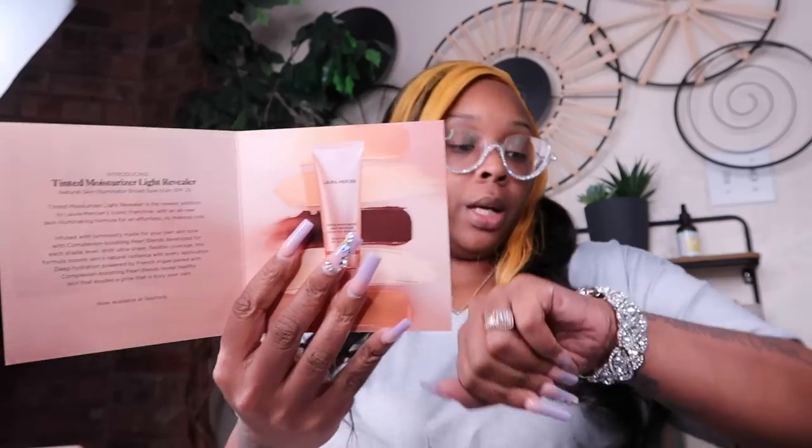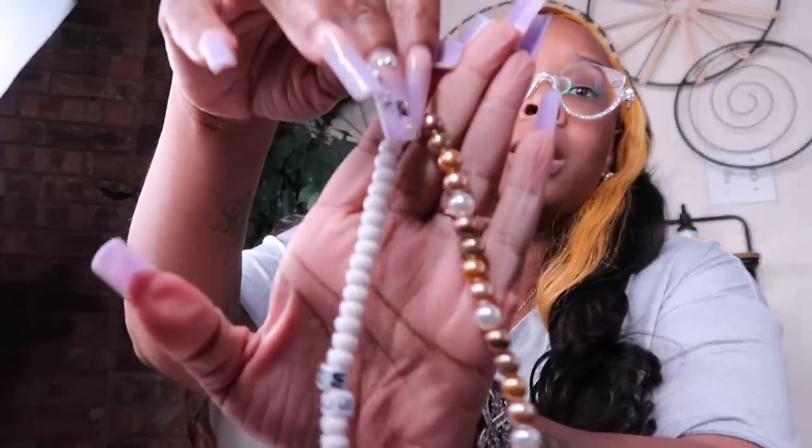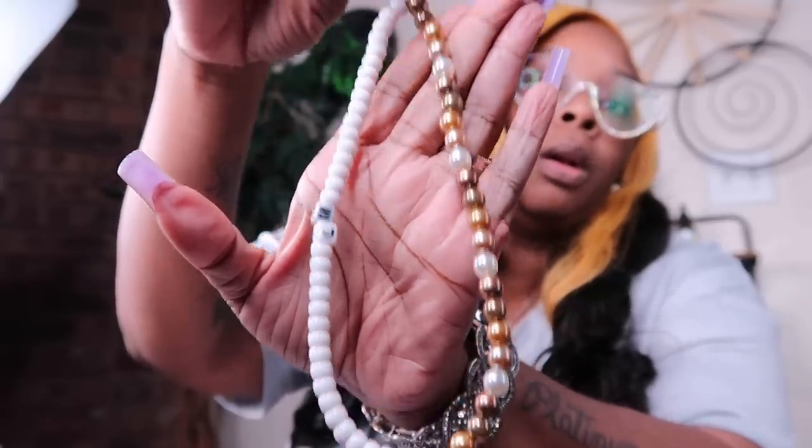Alright, so this is their Tinted Moisturizer Light Revealer. We all know Laura Mercier the GOAT. They also put in here a foam charm in the shades of their new Tinted Moisturizer Light Reveal. Oh, this is the phone charm. It actually says, I don't say Laura Mercier, it says LV. I mean LM. So this is all the shades that it comes in. So this is a phone charm. Do y'all use phone charms?